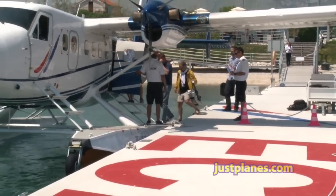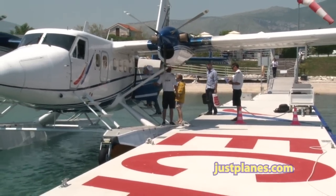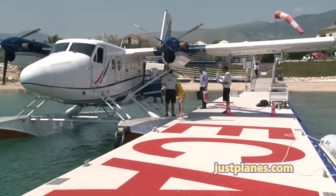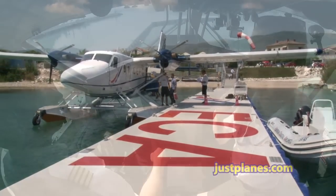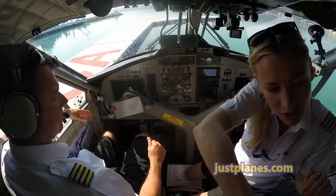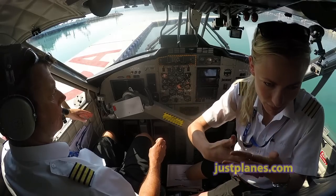Before we go, I'll just quickly brief you on the safety features of this Twin Otter. We have 6 emergency exits on board, 2 located here in the cockpit, 2 by the second row of seats, and 2 in the far back there, one of which you just came in. Life jackets, they're standard airline type. They're located underneath your seats, and please keep your seatbelt fastened the entire flight.